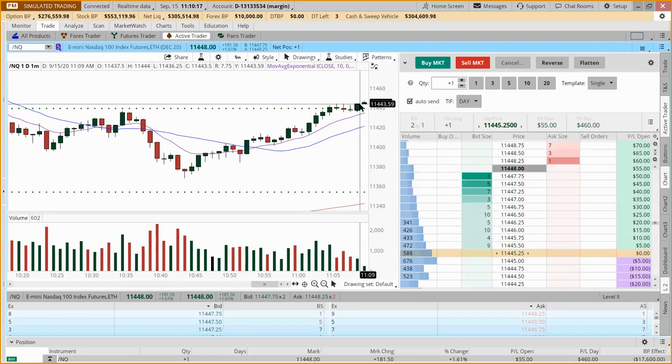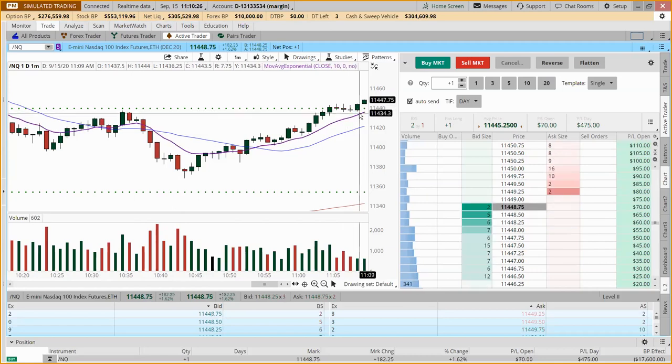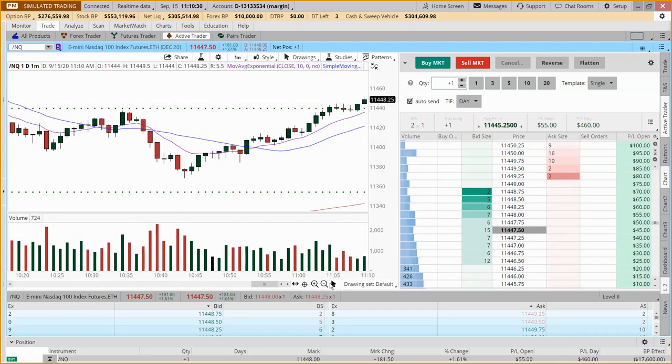Okay, so momentum is on. We're off to the races again. You can see that the stall made the 10 EMA catch up to price. Okay, catch up to price. So we're trading now again, and we're off to the races.